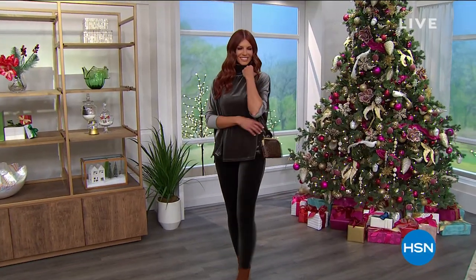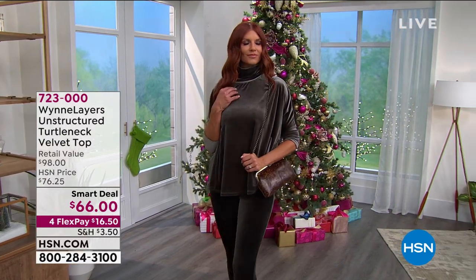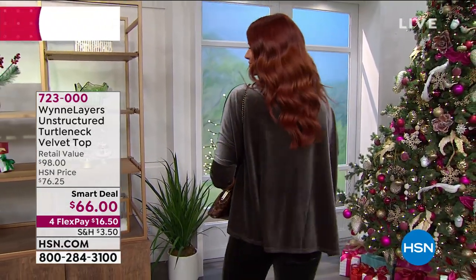Okay, I'm gonna show you four brand new smart deals right now, starting off with this beautiful unstructured turtleneck velvet top by the fabulous Marla Wynn. This is only $66. It is luxe. It is soft. It's the epitome of cozy chic. It's on four flexible payments for you. In fact, everything in the show is on four or more flex pay.